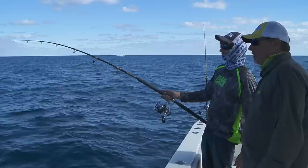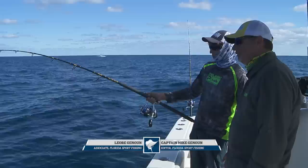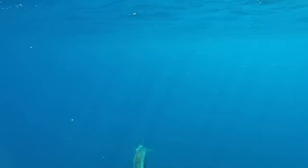You've been fishing, how old are you now? I'm now 19. So I remember when you were barely old enough to walk, starting to fish on the beaches, and then graduating to the piers. The inlets. Jetties. Now on the boat, baby. Fighting sailfish.